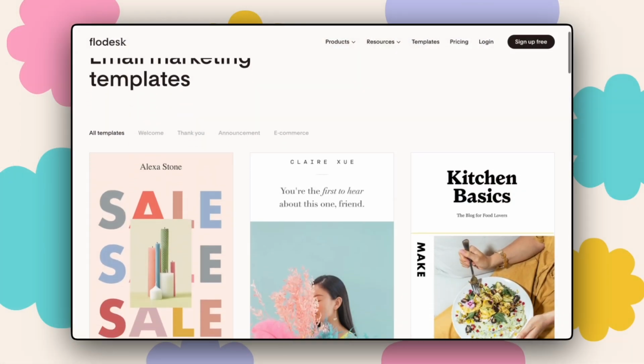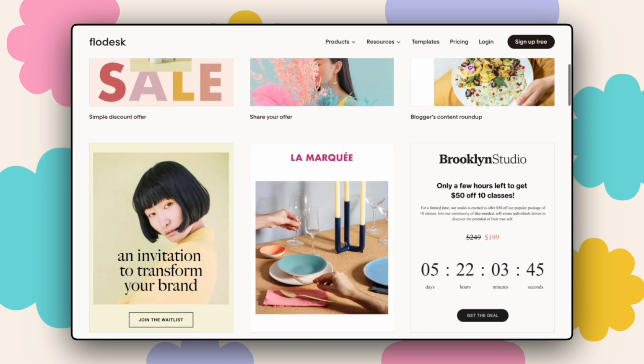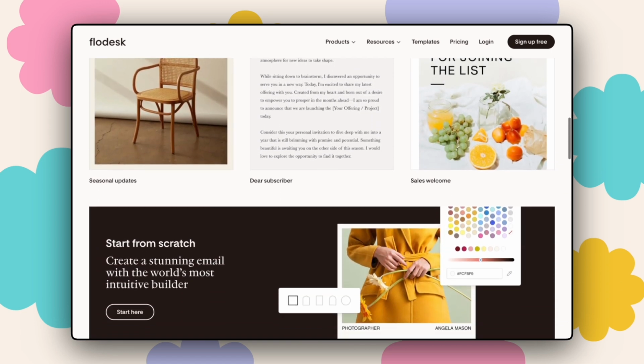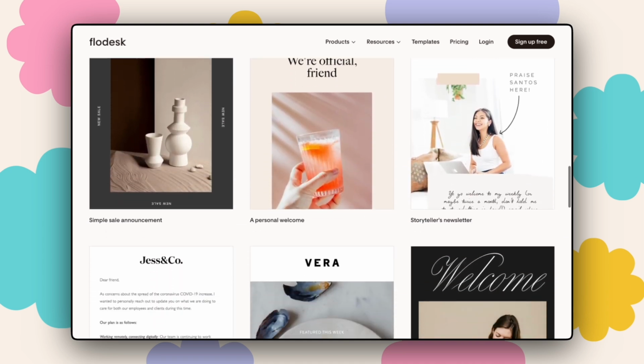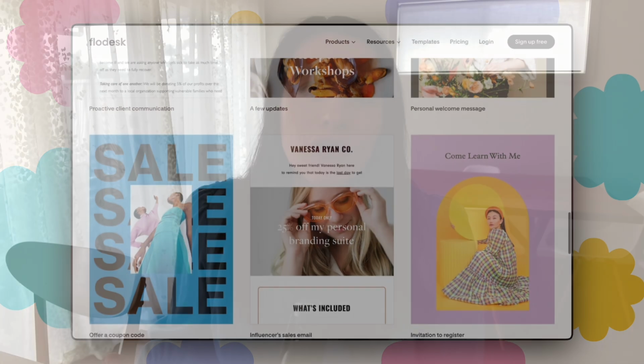And when you are ready to get your email sequence set up, Flodesk has a huge library full of templates that are already designed and ready for you to tweak. All you need to do is just head on over to the email section of Flodesk, click create new, and then scroll through all of their amazing templates. They've got everything from welcome sequences to sales emails, all styled beautifully and ready for you to just add your own personal and brand touch.